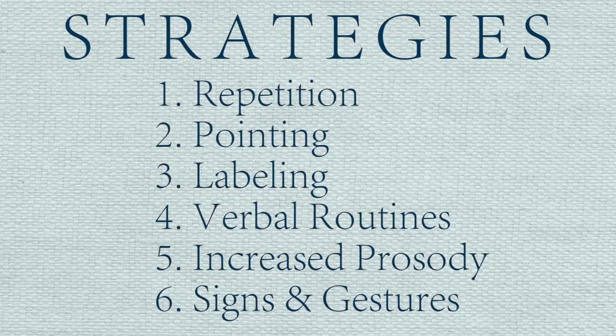Hi, my name is Adrienne, and I am a speech language pathologist specializing in early intervention with babies from birth to 3 years old. I work with children who have language delays or disabilities that make communicating difficult. My role is to facilitate language development through parent education and teaching the parents of these children strategies that are research-based. The strategies I'll teach you today include repetition, pointing, labeling, verbal routines, increased prosody or sing-songy voice, signs and gestures.